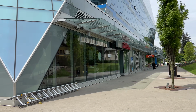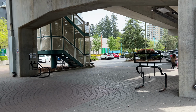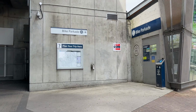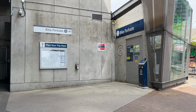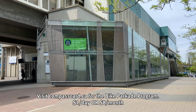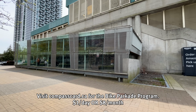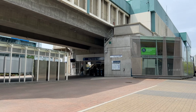If you choose to keep your bike here at the station, you can lock it here with the outdoor bike racks. Or you can use the bike parkade, which is located on the north side of the station. To use this secured infrastructure, you'll need to have registered into the bike parkade program on the Compass Card website. It's $1 a day or $8 a month. You'll need to use your registered Compass Card to have access into the bike parkade.